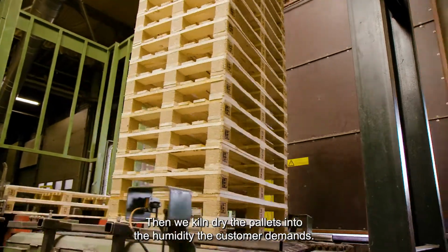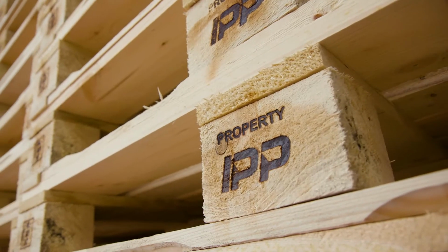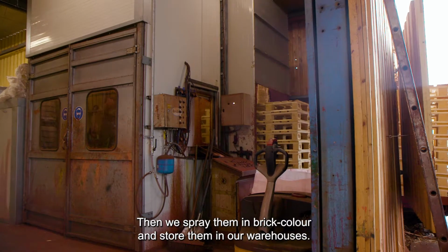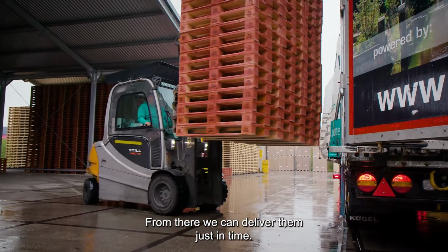Then we will kiln and grind the pallets into the humidity that the customer demands. And then we spray them in brick brown color, and then we store them in our warehouses. From there on we can deliver them just in time.